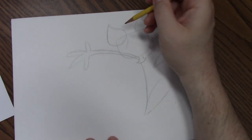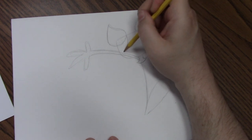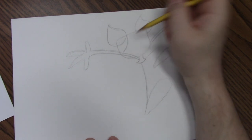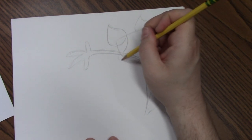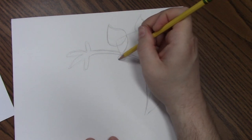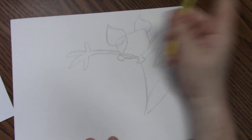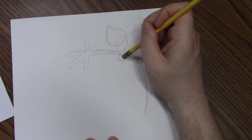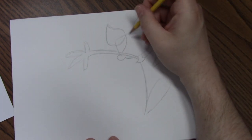All right. Well, now that we have her arm in, let's finish up her face. She's got this part of her hair going towards the arm. She's got this little, almost like a ballerina bun in the back. And then it just connects there. We'll erase this line later. Okay.